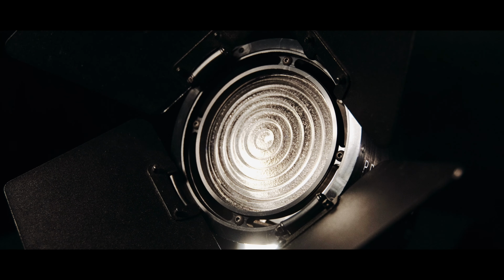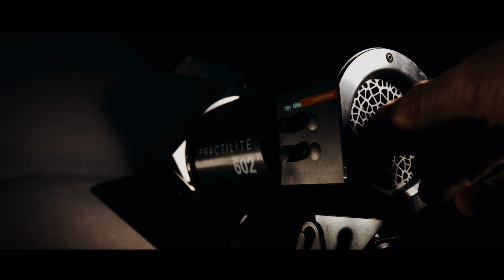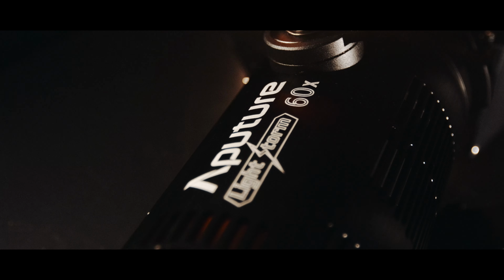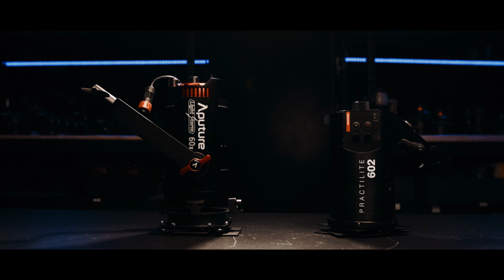For years, one light has ruled the wedding landscape. The Practilite 602. The Practilite 602 in many ways is the perfect light for wedding filmmaking, and we love it. But a challenger to the throne has arisen. Has the Aputure LS 60X come to unseat the Practilite 602 from its throne of dominance in the wedding filmmaking world? We shall see in today's video.